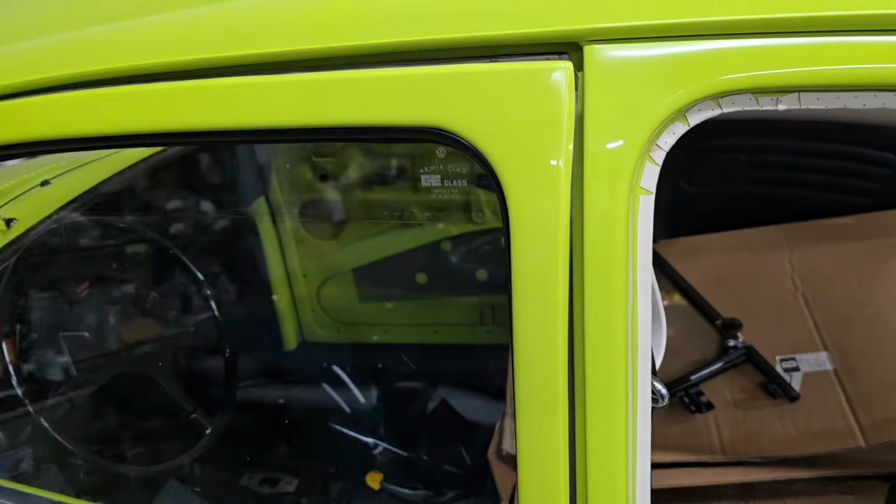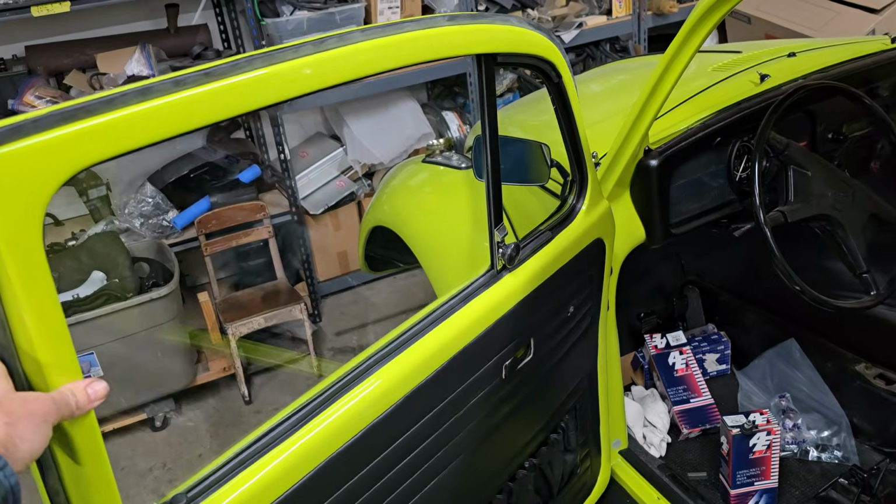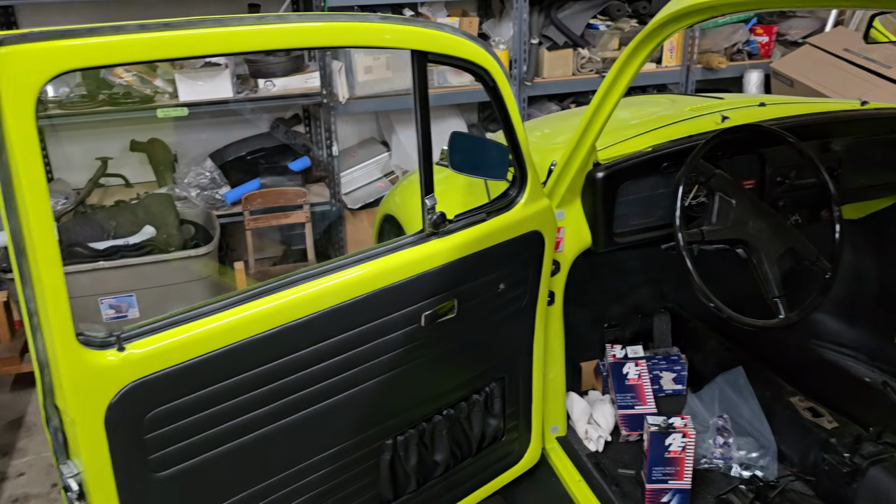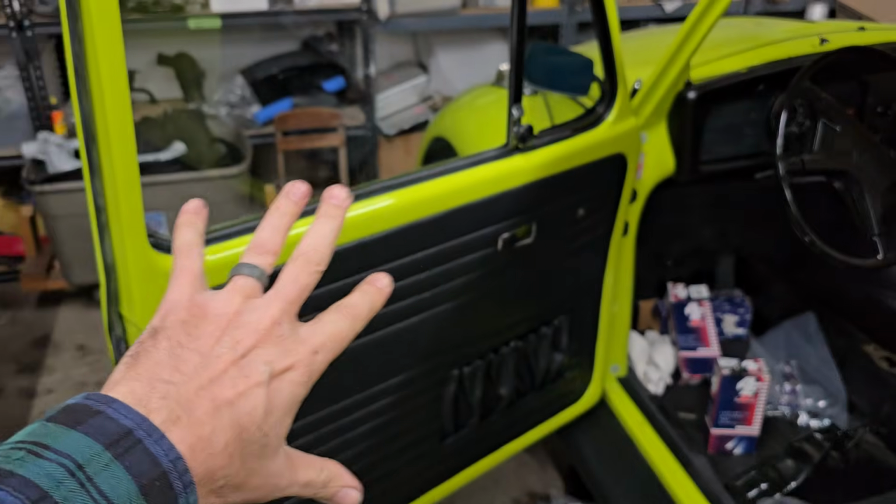I don't know. Guys, I am easily amused. Simple things make me happy, especially simple things that are Volkswagens. Anyway, so yeah, this door is done.